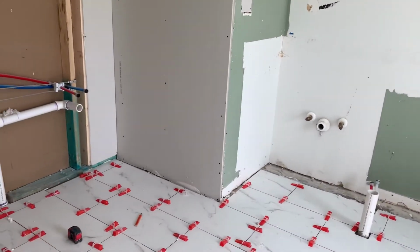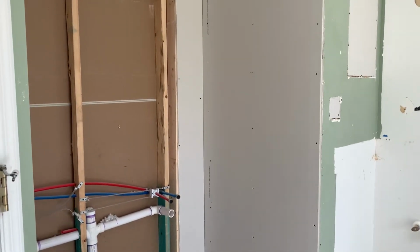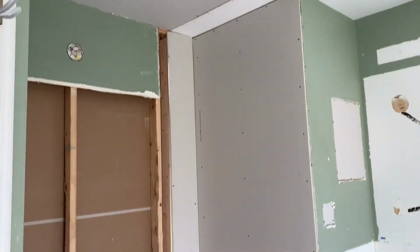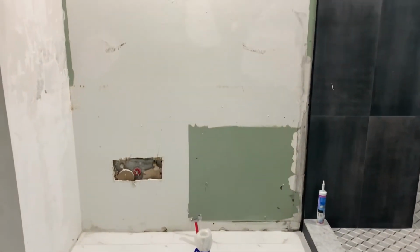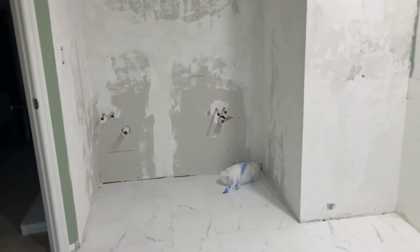And we've got our white flooring, which was a last minute decision. We had actually chosen a different floor tile before, and I'm glad that we went with the white. Now you can see that that closet space had been closed up. Here we have got some progress going. It is starting to look like a bathroom.